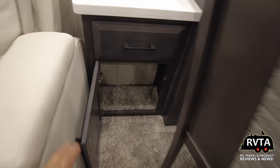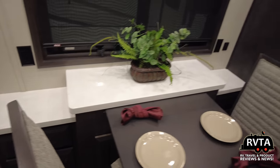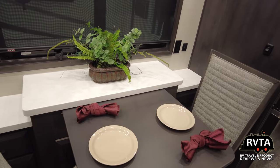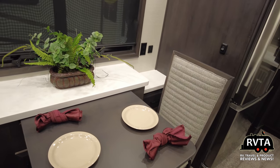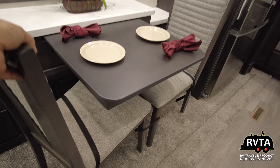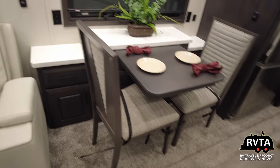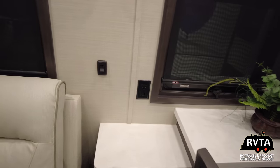Storage down here. You can put some odds and ends down there, can't you? Soft close, wow. Has a little table, two chairs, plenty of receptacles, and some controls here and there. This is a carpeted area. A lot of manufacturers lately have been putting vinyl there or some sort of product there, but they kept with the carpet.